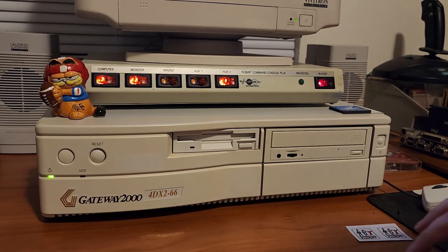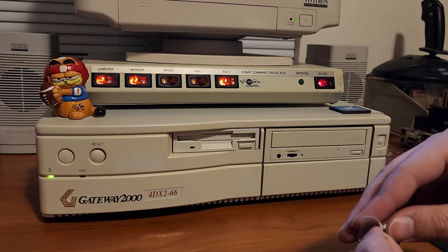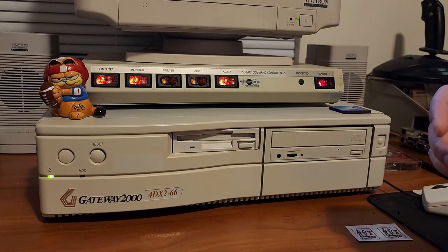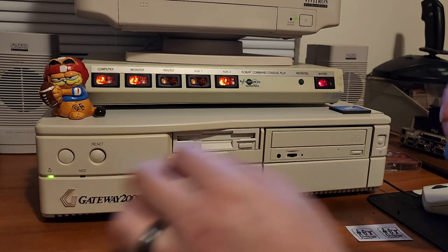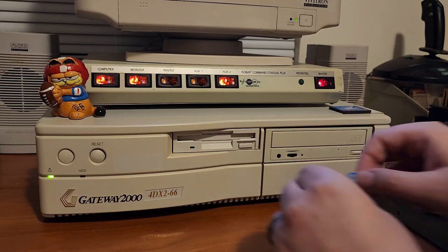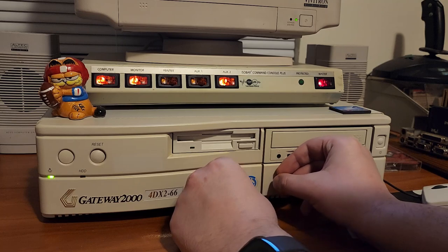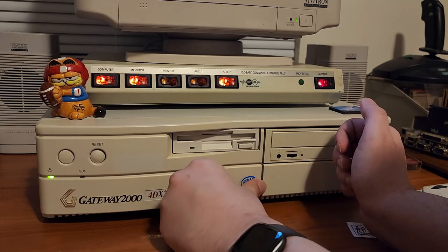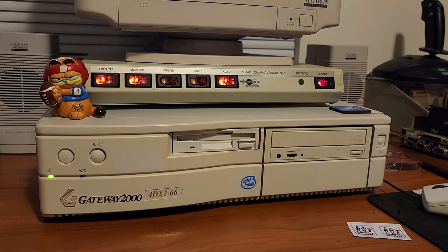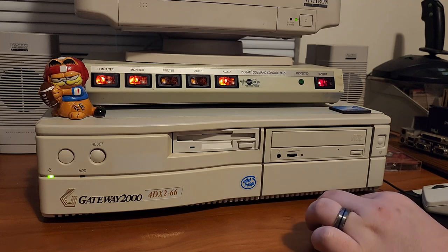We'll start with the Intel Inside sticker. This is the 486 style one. And it goes right there. Oh, that looks good.